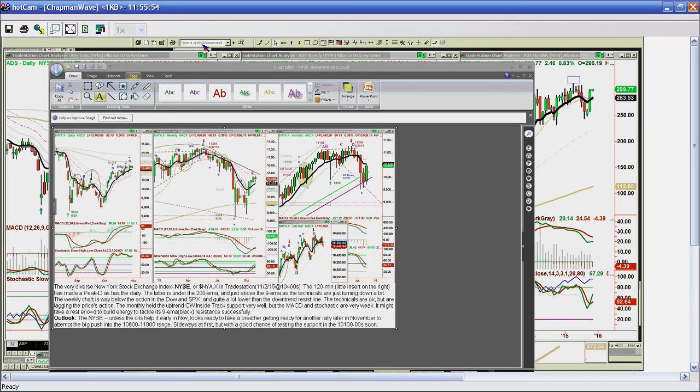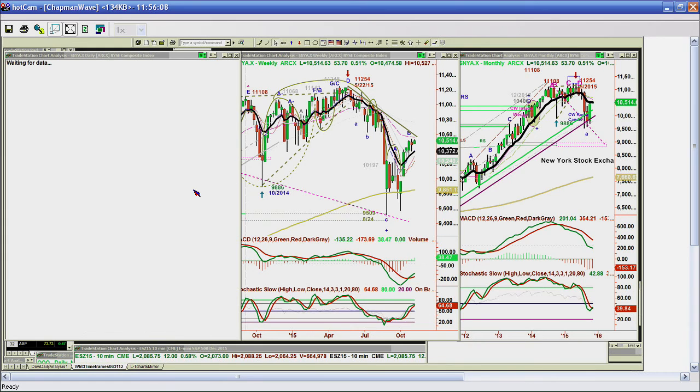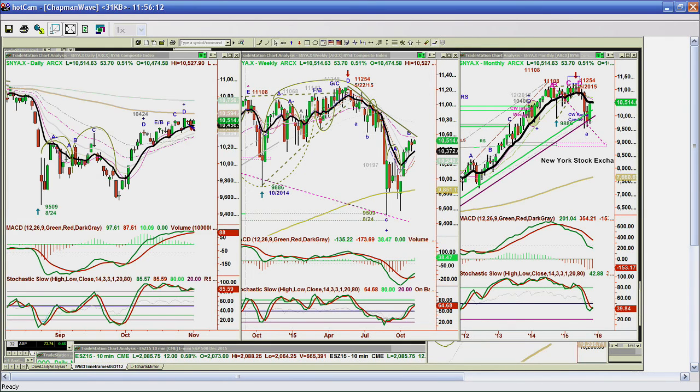New York Stock Exchange. I'll get rid of ADS, which is Alliance Data. Great looking chart. Let me just get rid of that. And we're looking at the NYA.X. There we go. So now what we're looking at is the 10,590. It's called 10,600 level is resistance. So we could go sideways here for a little while.